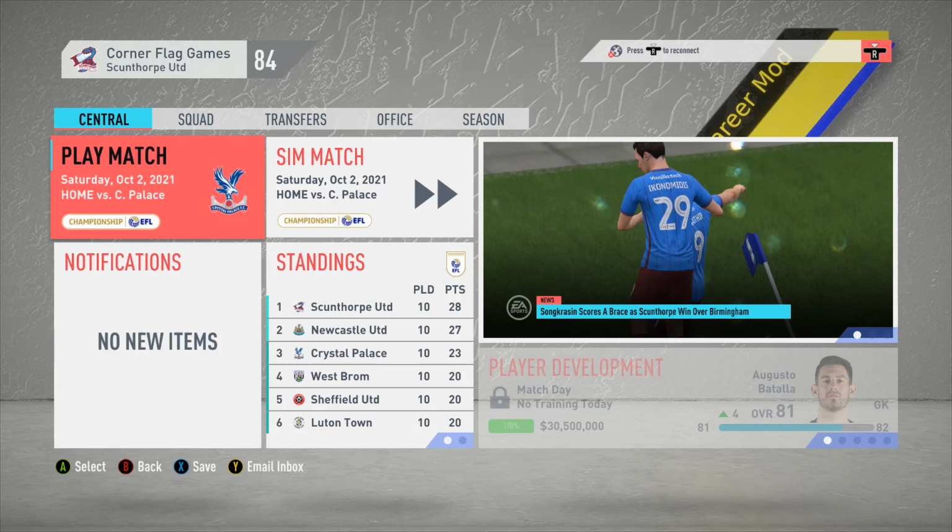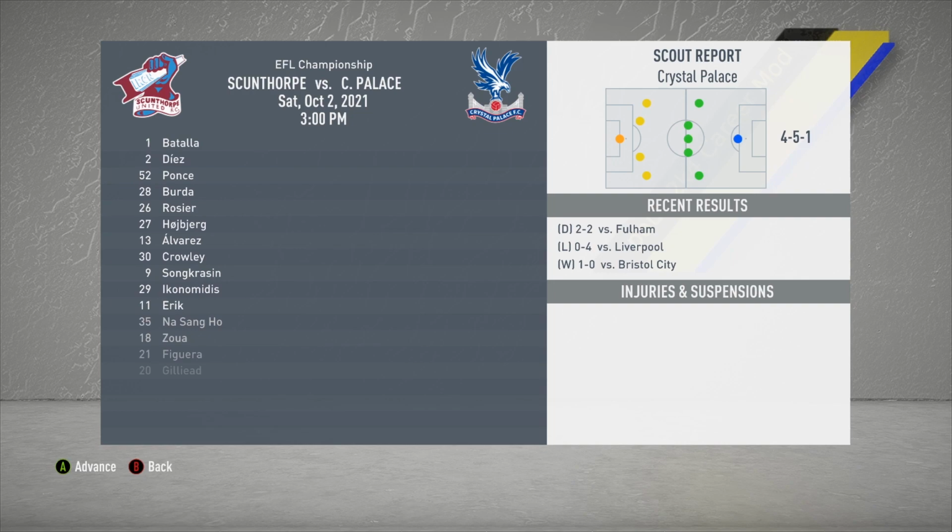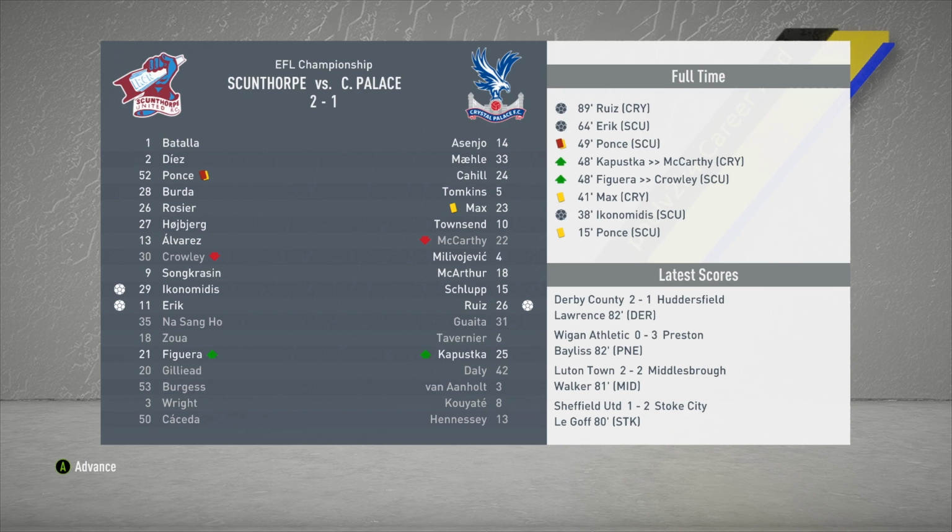Okay, guys, so moving into our second game of today's episode. This one comes on Saturday, October the 2nd, at home against Crystal Palace. This will be a simulated game, and we will be running out the first team in this fixture as well. And we'll simulate straight on through this, and it is a very narrow win for us. We do take down Crystal Palace 2-1 with 10 men as Ponce gets a red card.